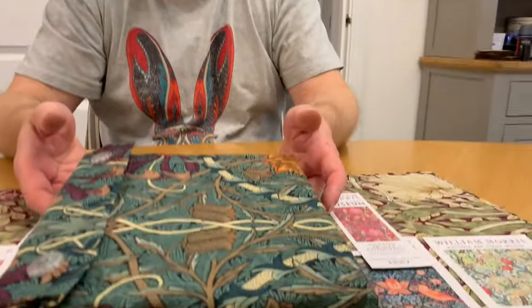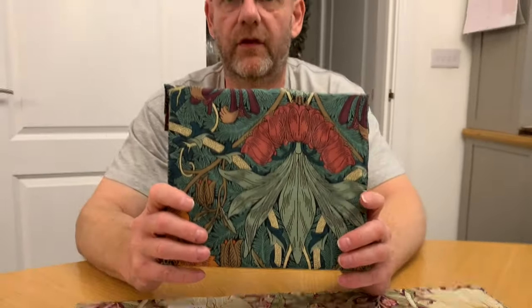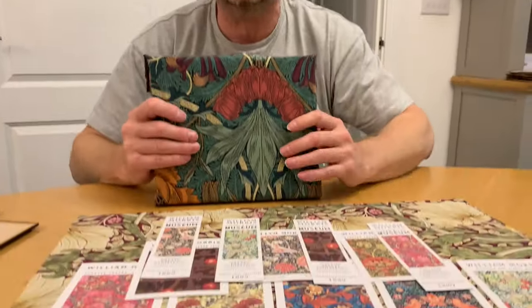Remember, there is only one left of the big book, the big book with the slipcover, all made up and finished. There is only one. But this, if you want to have a go yourself, which I know you all like to make and create.